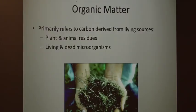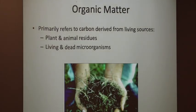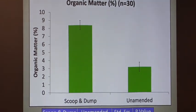Next, please. So organic matter. Of course, we're adding a lot of organic matter with the compost, so you would expect there to be more organic matter in the scoop and dump, which we found. Next, please. There we have about 8% organic matter and about 3% organic matter in the non-remediated stuff. So we're getting it high. This is by weight, so 8% is pretty high, 3% is fairly low.